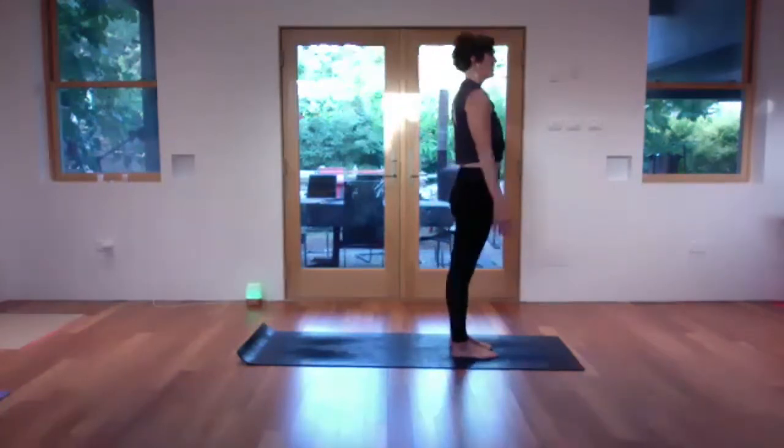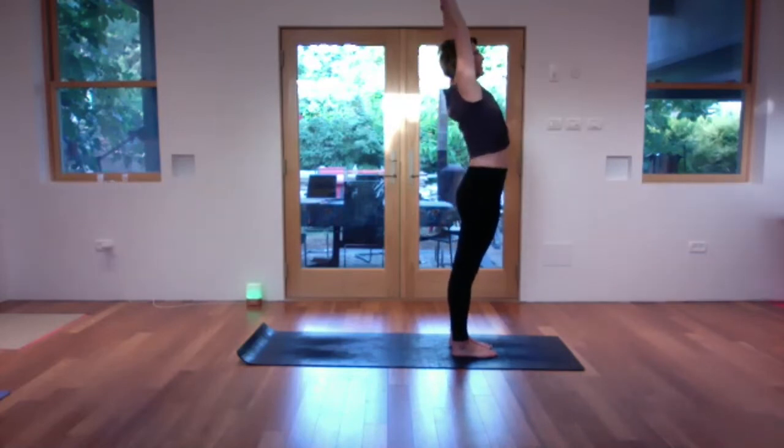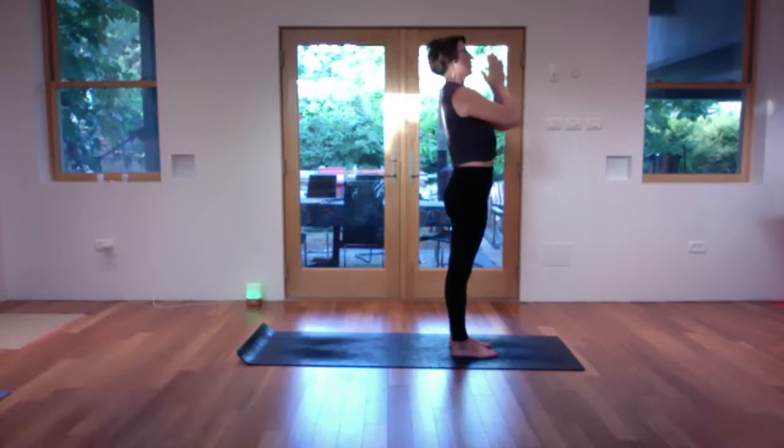Standing in your Tadasana, notice how you feel. Okay, let's continue warming up with sun salutations. So breathing in, reaching up. Breathing out, hands come to your heart.